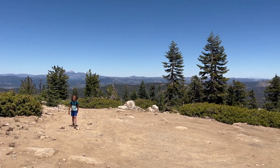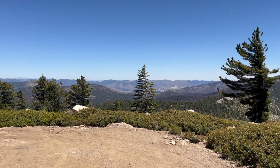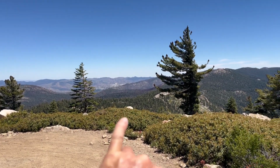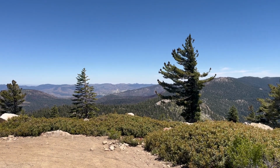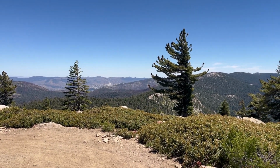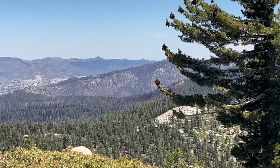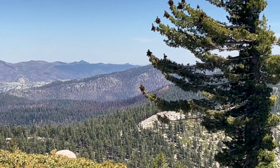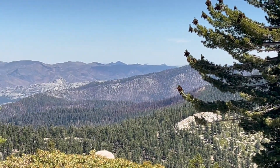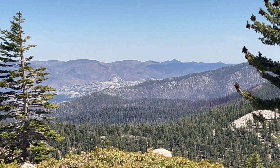Look at this view up here, man. You got the Domeland Wilderness down there, and you can see where the fire was last year. You can see that dark spot burn pretty hot just off of this tree. Let's see if we can zoom in on that. You can see that piece got cooked, and then you can look at the Domeland rocks out there. Isn't that wild?